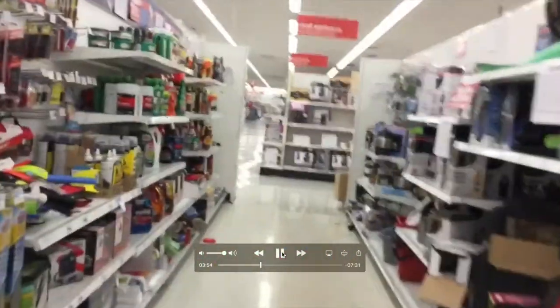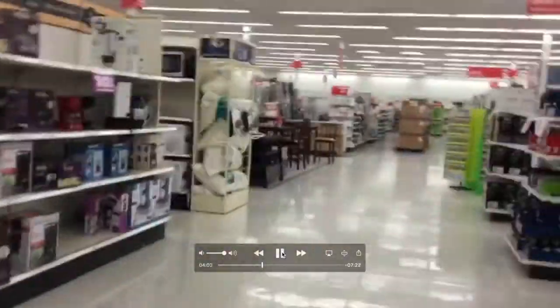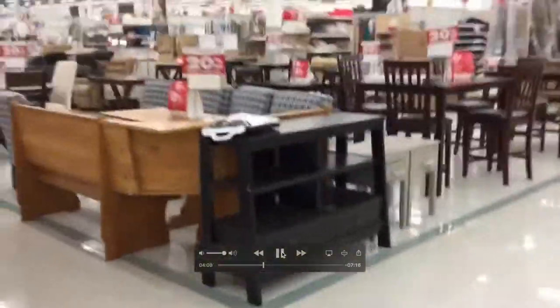I hate to pause it on him. He's moving just a little bit too fast here. Looks like some outdoor supply, cleaning supplies. It looks like they're all 20% off. So again, some appliances and stuff like coffee makers, some Craftsman stuff, and I know Sears is now letting Craftsman sell some other stuff. Some indoor furniture, which is 20% off.